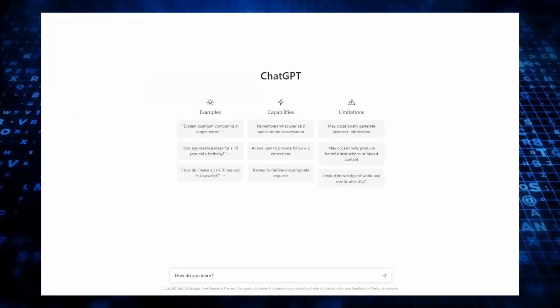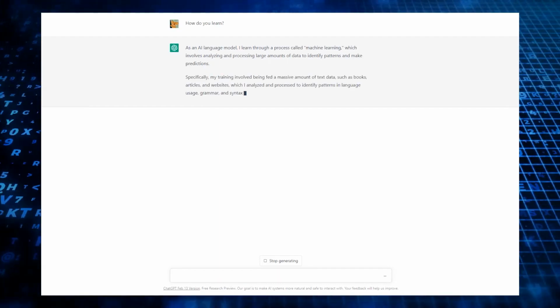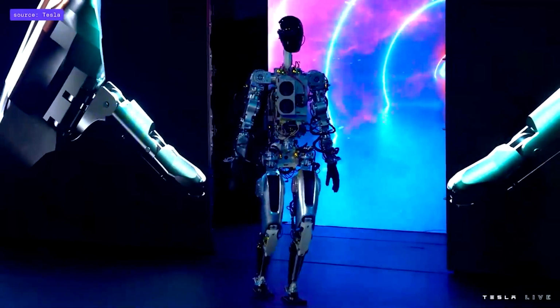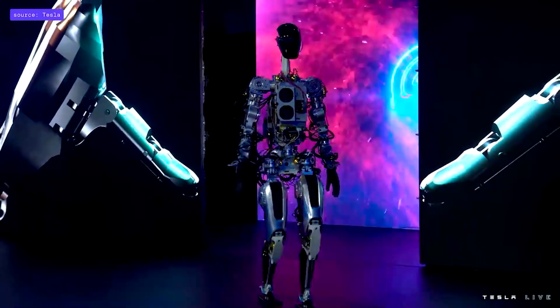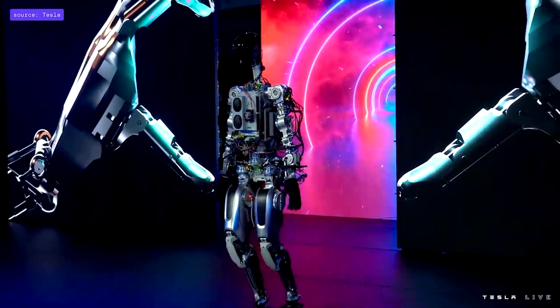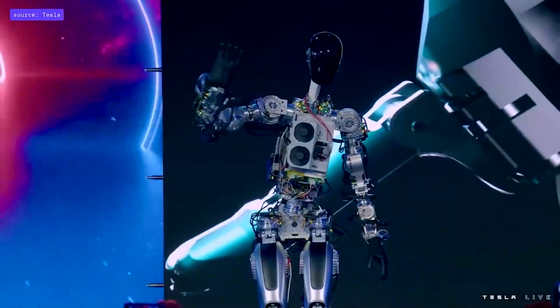Continuous improvement. ChatGPT 3 is a machine learning model that can continuously improve and evolve as it is fed more data and exposed to new situations. In contrast, a Tesla humanoid robot would need to be physically modified or upgraded to add new capabilities, which can be a time-consuming and costly process. The core issue in this sense is primarily due to the speed at which some improvements can be made.